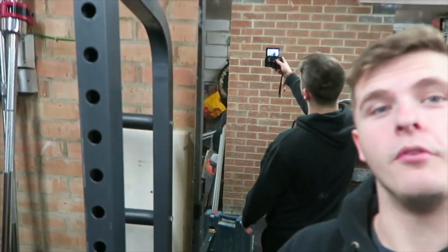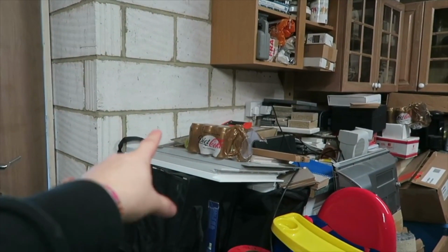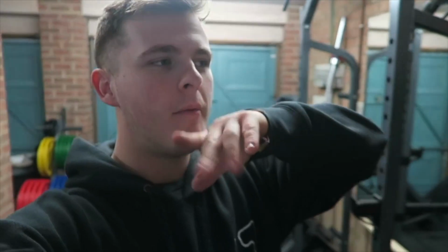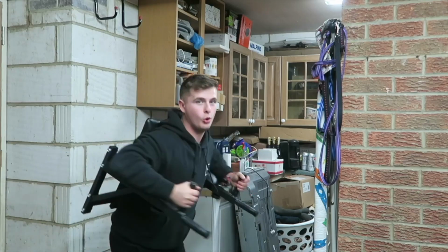Mirror twice the size as it was before. We have an ab machine which is going to go here. It's kind of cool that I get to document it as we go along, because next time we make more improvements, we'll be able to look back at this and think, oh.